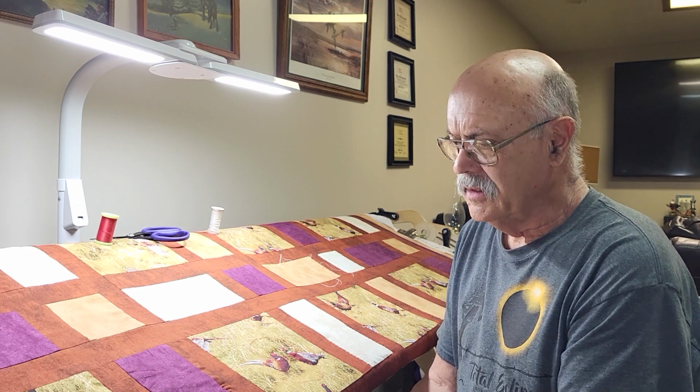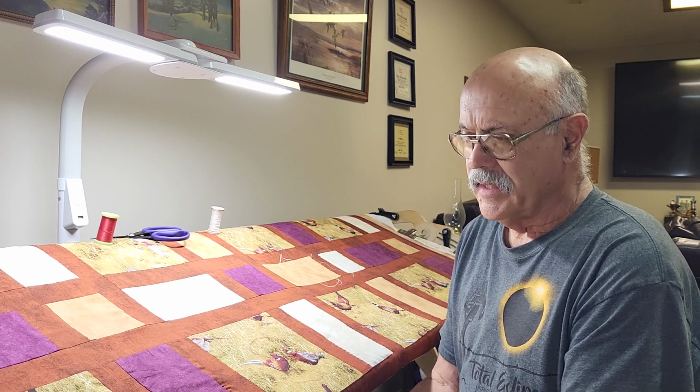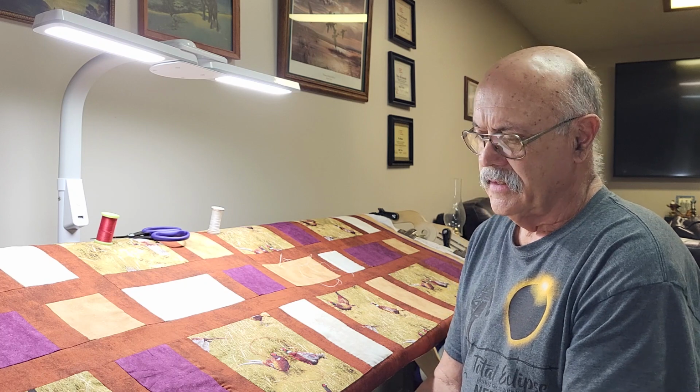I'm here in my basement with my quilting frame and a new quilt. I got the one that I was working on last time finished and quilted and bound, and in fact, it's sitting on a bed right now, so I'm feeling really good about that. I put this one together over the weekend and I have it on the frame all stretched out and ready to go.